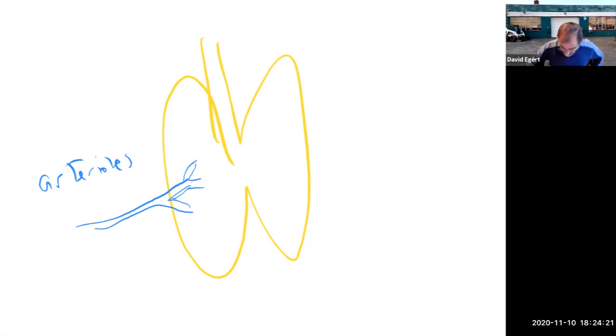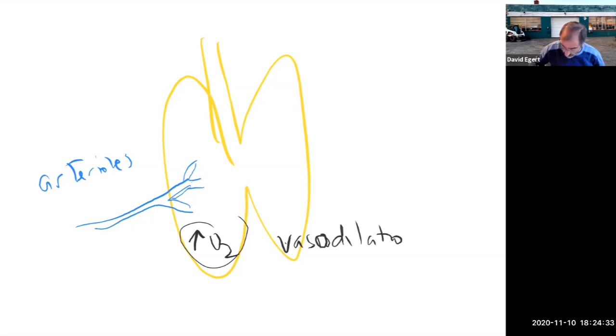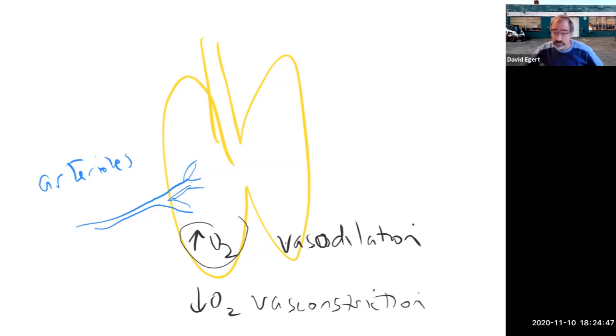And if there is high oxygen, this is like, yum, that's what they want. This is where there's going to be vasodilation. If they're coming into an area and there's low oxygen, they're like, this is not interesting. I'm here to pick up oxygen and there's no oxygen here. So this is going to be vasoconstriction. So we're not going to be sending the blood to the areas with low oxygen. Does this make it clearer?